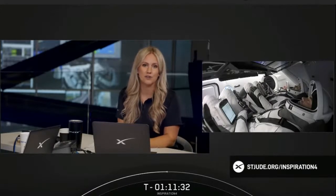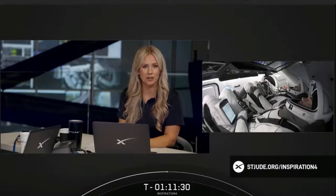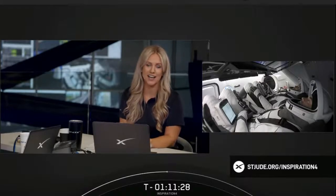They'll all be available at various points during the overall mission. And you can bid on these auction items if any of them called to you. Head on over to stjude.org/inspiration4 and check them out.